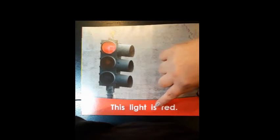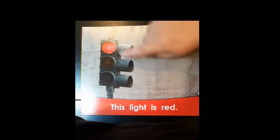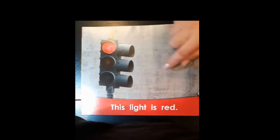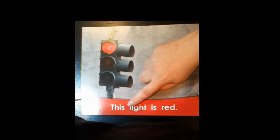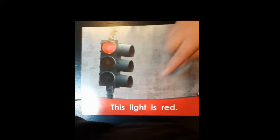This light is red. Oh, have you ever seen a light like this before? Light. Light starts with an L sound. L says L.